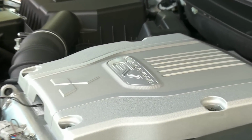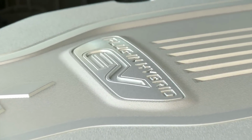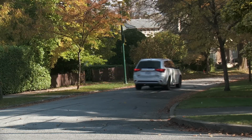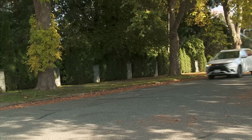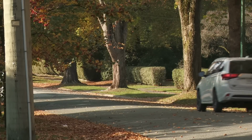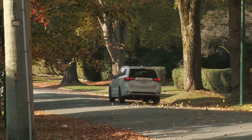The reason for buying a PHEV is to get amazing fuel economy. Plug this utility in overnight or with a DC fast charger, and you have 35 kilometers of pure EV range. Plenty for most commutes. But that's just a small part of the story. Now, not only can this PHEV run on just pure electric power, it has different modes.